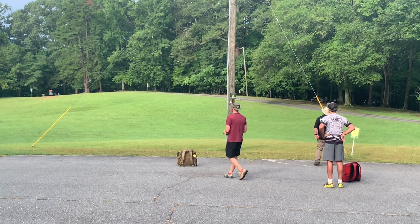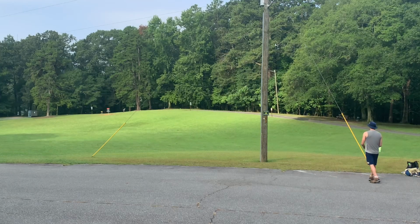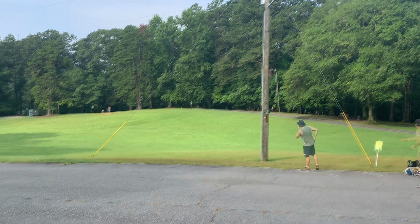It's looking good, but this one is not quite going to have the distance. They're going to be from the drop zone. The drop zone is about a 50-foot putt, so it's not the easiest one. Digging that forehand flex line. Most people who tried it made it.